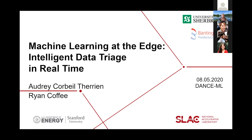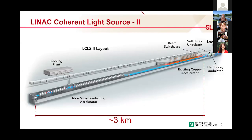Today we'll be talking about something slightly different. We're going to be talking about using machine learning at the edge of our network and using it in real time. The reason we want to do that is we're going to want to apply this at several places, including at SLAC for the LCLS-II.